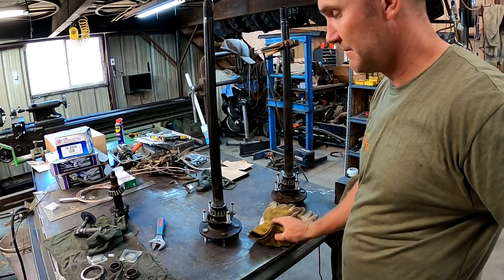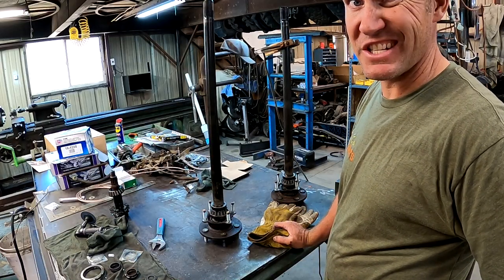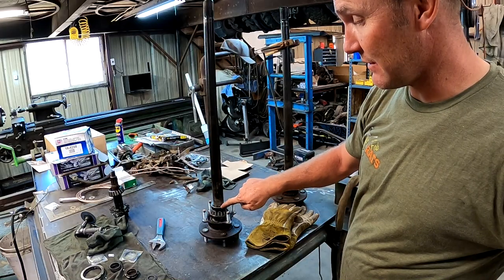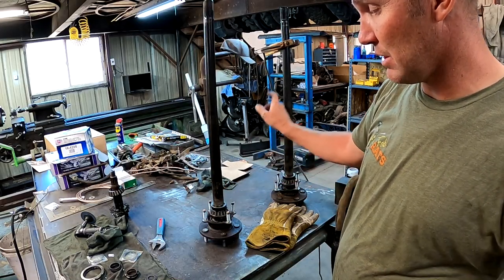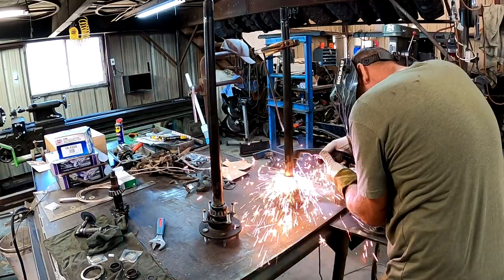All right, so Grandpa Sherm just went home, got done helping me. I appreciate his help always. I'm gonna cut these off right now. Each side, pull them off, pull bearing off, make life easy.